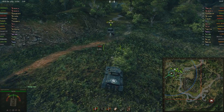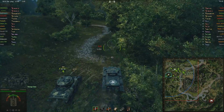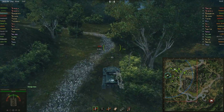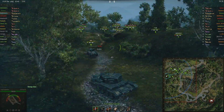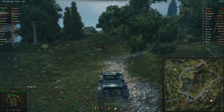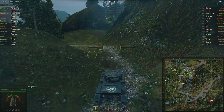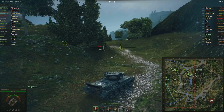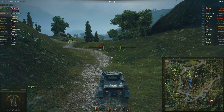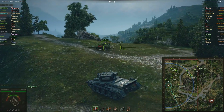This M4 that I'm just about to overtake here proves to be quite useful later on in the game. So let's keep an eye on him. And I think he's armed with the derp gun. Yes, he's armed with the derp gun, which is the M4 driver's weapon of choice. In case you don't know what derp means, it's the high explosive gun which you can mount on the M4. I think it's 105mm, I can't remember.